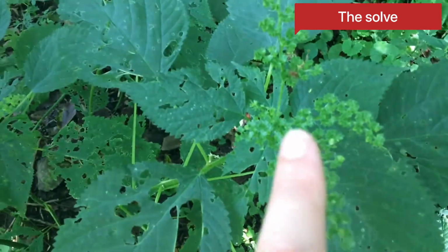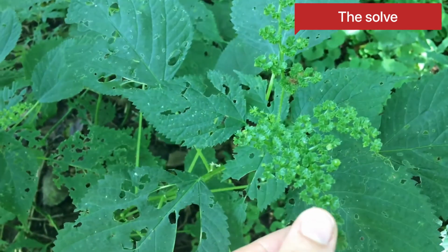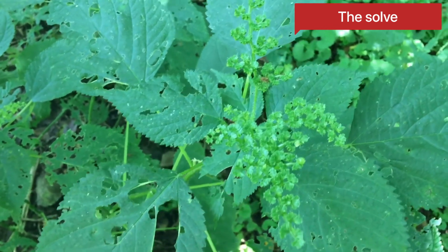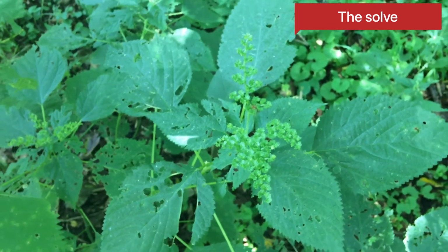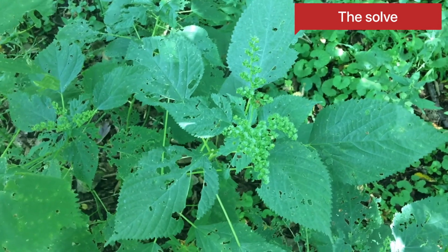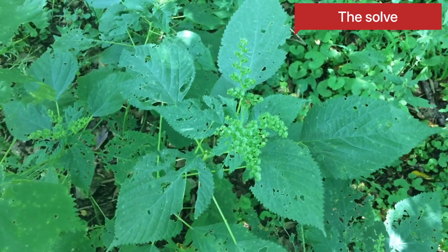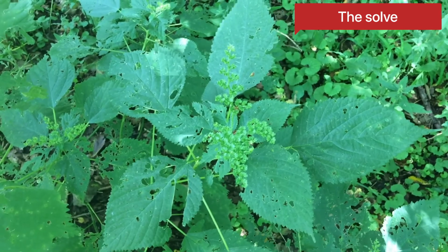These green things are the flowers, not very showy. But anyway, they're flowering, so they're putting the energy into the flower, so it's not the ideal time to harvest the leaves anymore to eat. But earlier in the spring, they are delicious. They're spinach-like, they're rich in iron, potassium, calcium, vitamin A and C. They're very good for you.